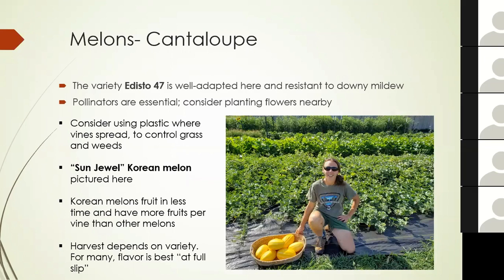When you harvest melons, cantaloupe and specialty melons, it is dependent on the variety. Generally, the variety I grow is a Disto 47, and I cannot say enough good things about a Disto 47. It is so wonderful here in Georgia. It's so resistant to disease. It does excellent. And with the Disto 47, I harvest at full slip, which means basically I'm walking down the aisle, I smell cantaloupe, I look down and I see the cantaloupe. I grab the cantaloupe. If it comes right off the vine, then it has been harvested at full slip. At half slip would be like needing to give it a bit of a tug.